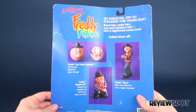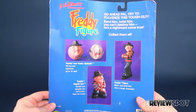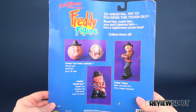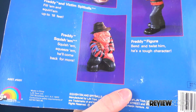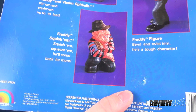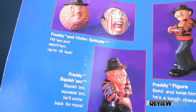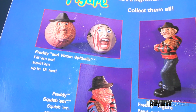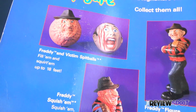Anyways, on the back, we've got "Go ahead, pal, try to pulverize this guy," written once again. Bend him, twist him. You can't destroy him. He's a nightmare come true. You can collect them all. We also had a look at the Freddy Squish'em with a little trademark asterisk next to it. And there's also the Freddy and Victim Spitballs, which is the only one I haven't had a chance yet to pick up. A little harder this one to find on eBay.